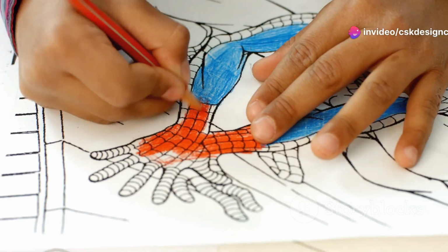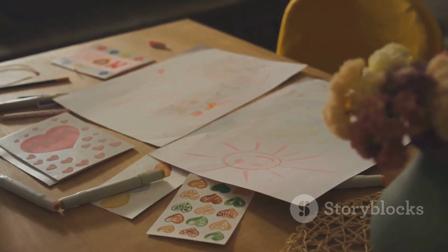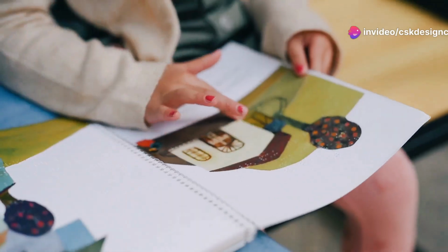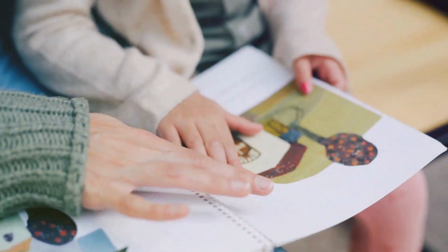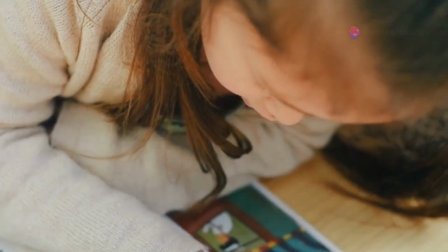Now let's get into what really affects the cost. Illustrator fees can vary widely depending on a few key factors. Experience level. An established illustrator with a portfolio of published work will generally charge more than a beginner. Project complexity. More complex illustrations with intricate backgrounds or multiple characters typically cost more. Number of illustrations. The more pages your book has, the higher the total cost.